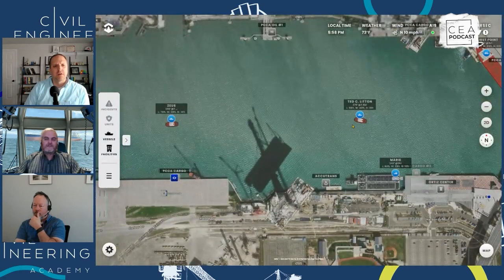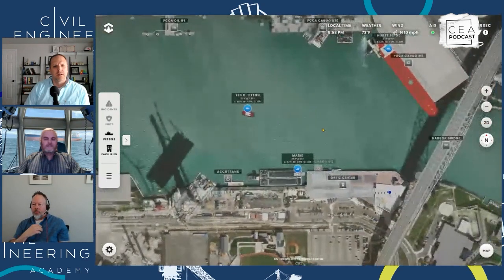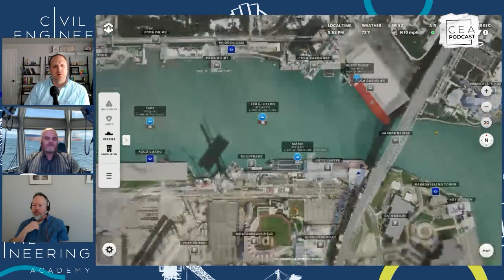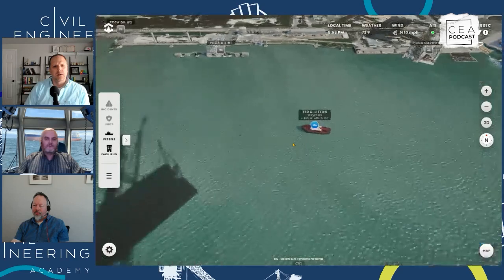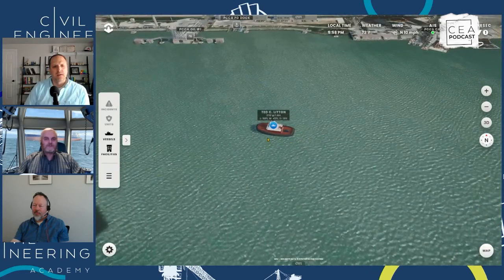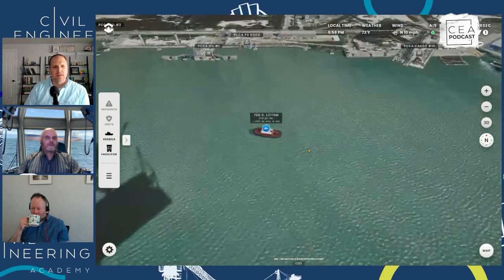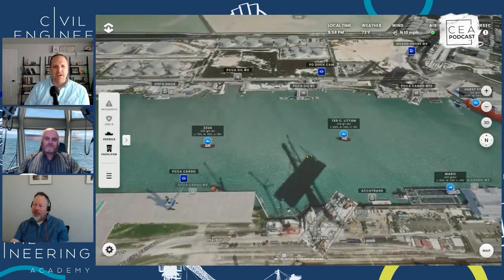If we look down here, we can see some tugboats that are moving through the port. It gives you vessel information: the name, heading, course, size. But wait a minute, this is supposed to be a 3D digital twin. So if we flip into 3D mode, we can zoom in and see that a tugboat looks just like a tugboat. The machine learning is what's making it look like it's moving in near real time.